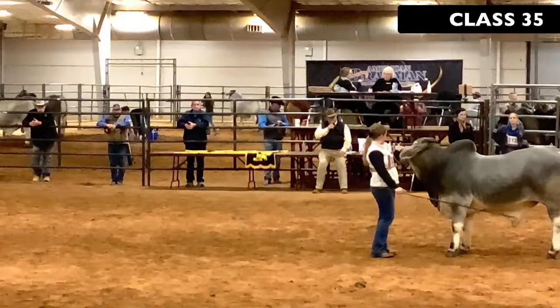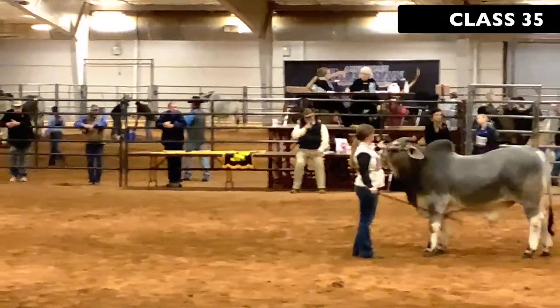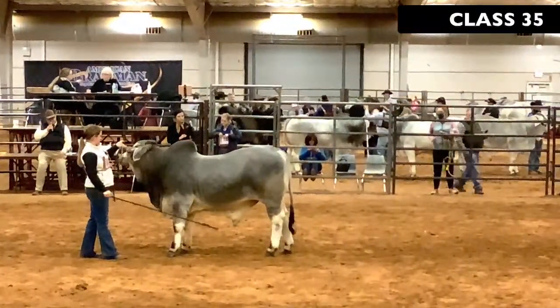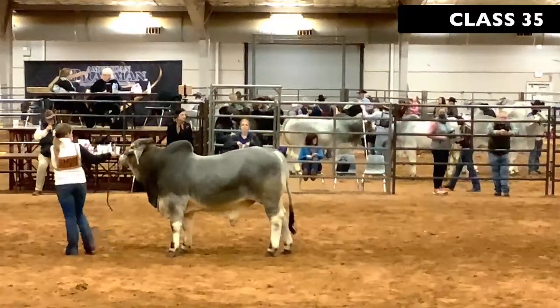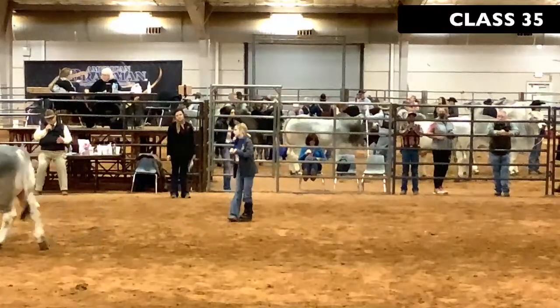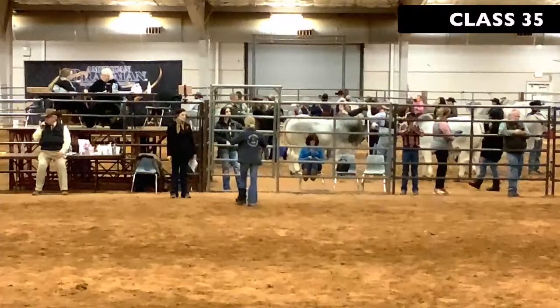The next bull here, the dark pigmented individual, you like that turn that he's got to his top, and the young lady leads him out here. You find one that has some width and shape and muscle to him, and just a lot of good quality about him. Dark pigmentation that he's got, sound made from the ground up, and you can't get better than that.